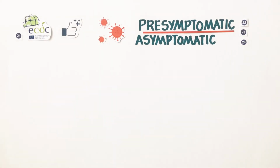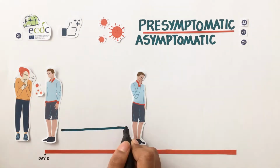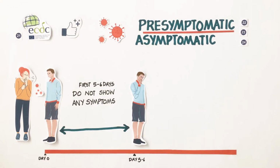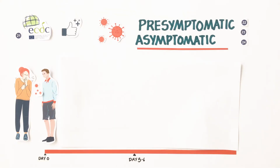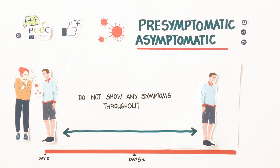Pre-symptomatic persons are those who are already exposed to the virus but are in the initial phase of 5-6 days when they do not show any symptoms, whereas asymptomatic persons are those who are exposed to the virus but do not show any symptoms throughout the infection.